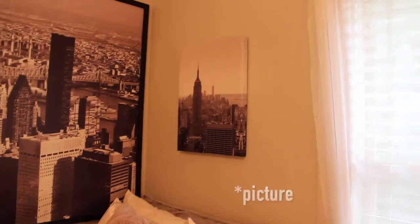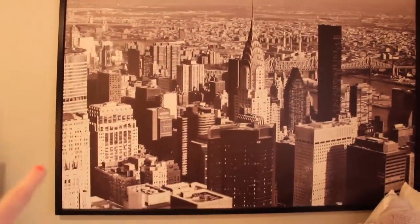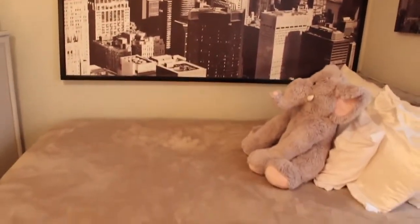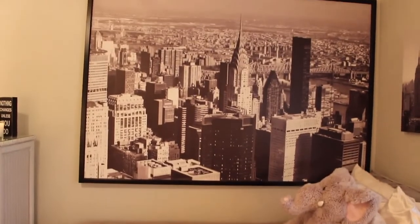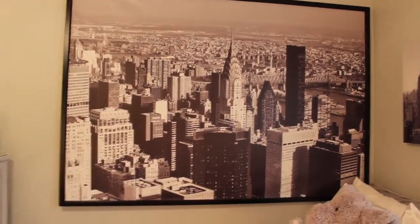And I moved my painting and got this huge New York City mural from IKEA, and I put that right above my bed, and I really love how that turned out. It makes me feel like I'm looking out a window to New York City.